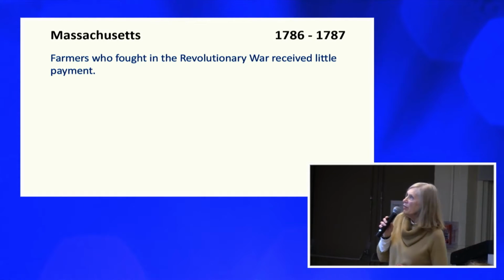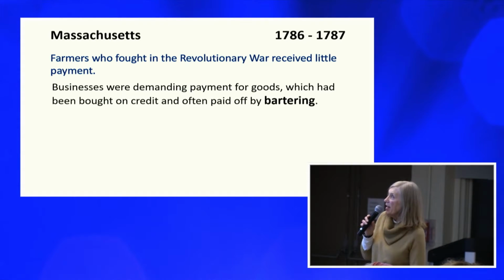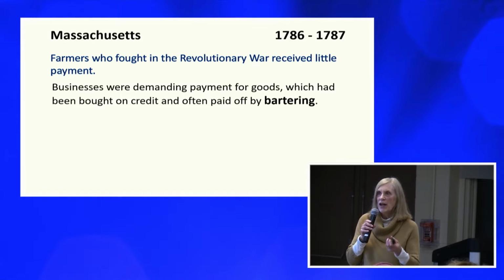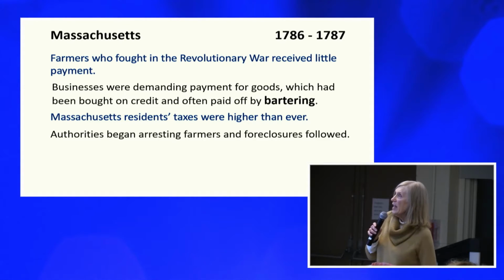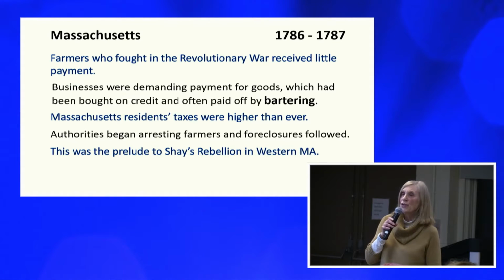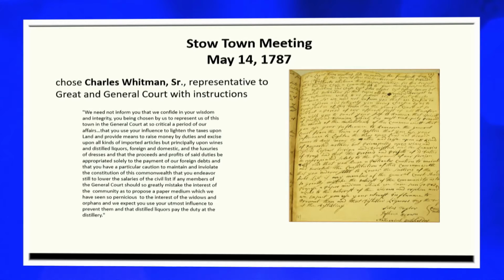So what is happening? The farmers who fought in the Revolutionary War received little payment. Businesses were demanding pay for goods which had been bought on credit and often paid off by bartering. Businesses did not want to barter. They wanted the hard currency, and we didn't have it. The Massachusetts residents' taxes were higher than ever. Authorities began arresting the farmers, and foreclosures followed. And this was the prelude for Shays' Rebellion in Western Mass, and they were concerned it was going to happen here. So they sent Charles Whitman to Congress with some directions.